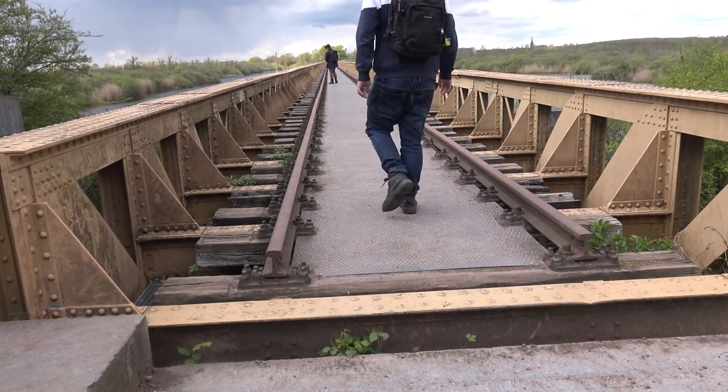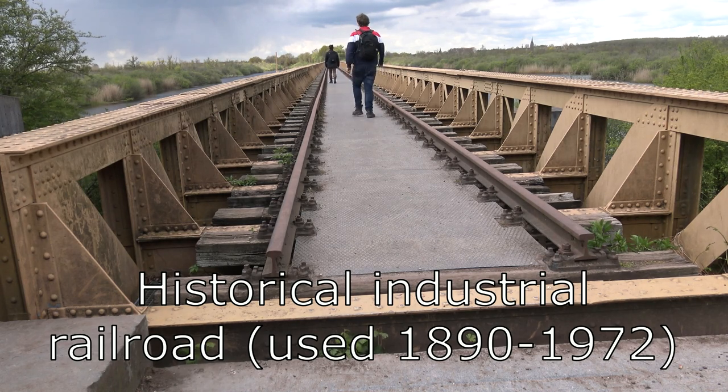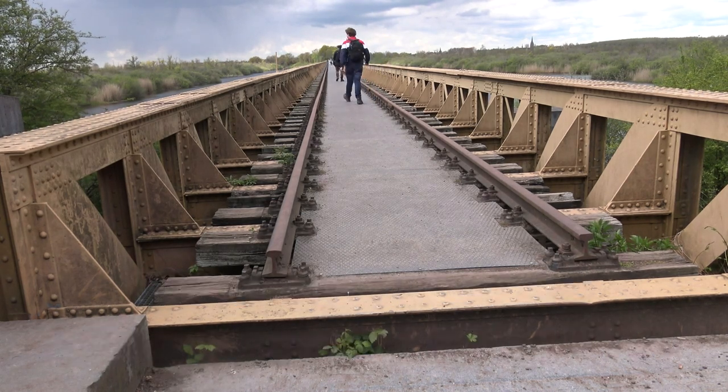This looks like a bridge, but it's actually a railway that was used almost daily from the year 1890 and beyond. It was an industrial railway that brought resources to factories, for example. Ladies and gentlemen, so this bridge that I'm currently standing on is actually a railway. It was used for quite a while to transport goods, but has fallen into disrepair, and nowadays I guess it functions as a bridge. Just a little piece of history.